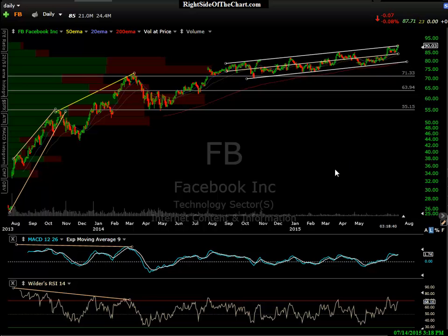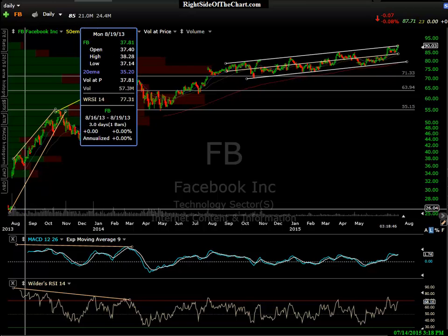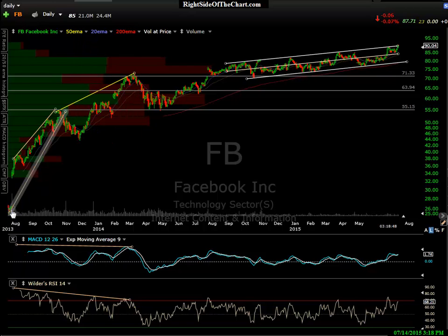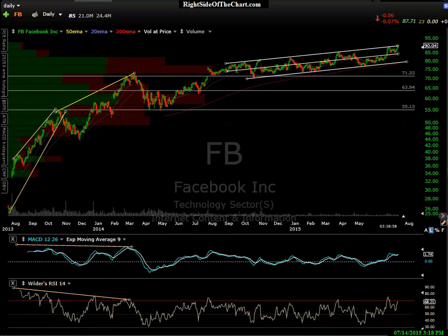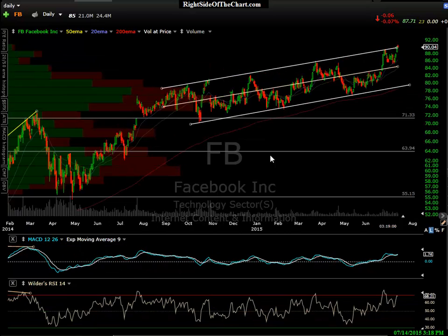As I zoom out here, we're looking at really a 2-year history of the stock. Prices were way down here in the $25 range. You can just barely make out the bottom left of the chart. It shot up, and the stock continues to climb, albeit at a much smaller pace, in this ascending price channel.